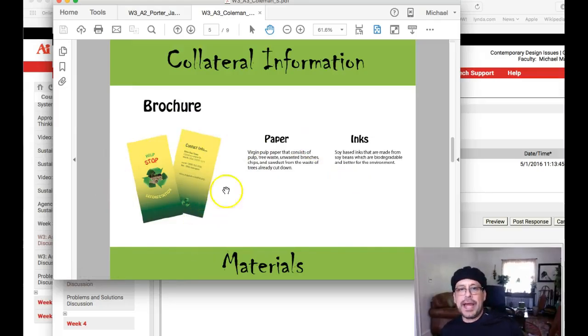So it doesn't matter how sustainable this is. It doesn't matter how green it is. It's going to go in the garbage. It's going to end up in the parking lot. It's going to end up in the bathrooms, in the toilets. It's going to end up in landfills. So you need to give folks a reason to want to keep it.